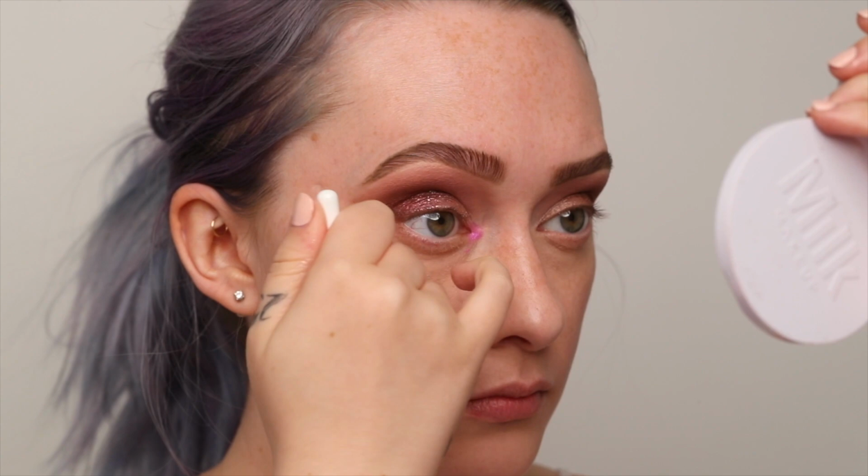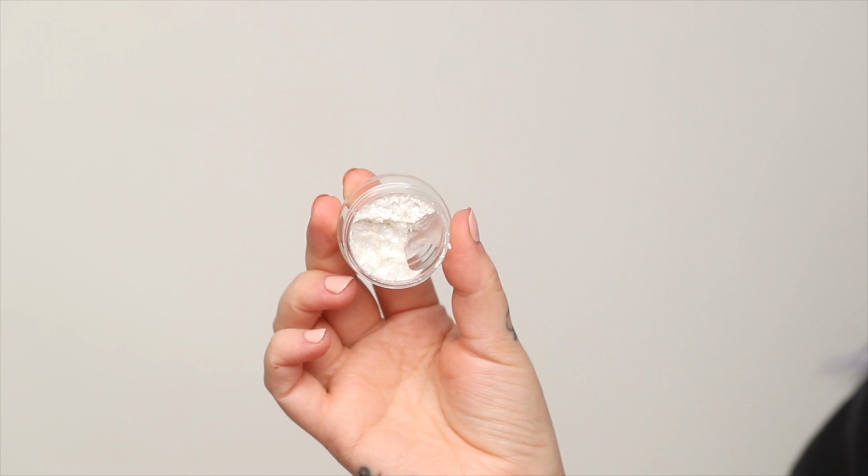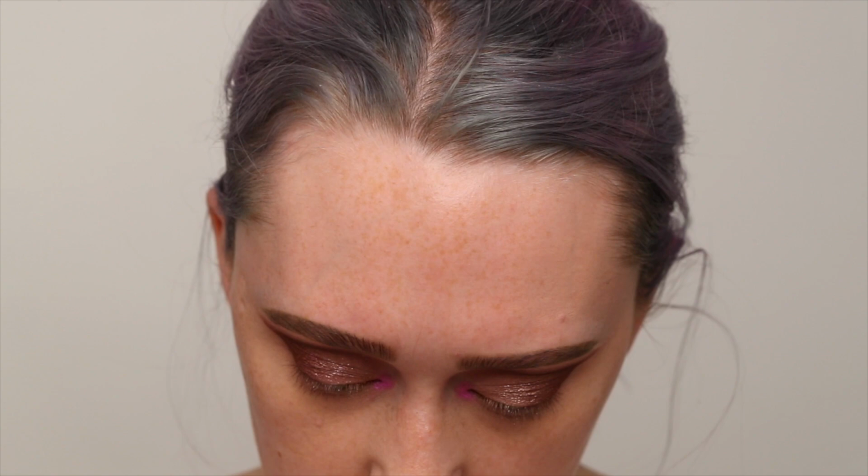Honestly, I might leave the lower lash line a little bare, you know? Maybe just put like one shade here or there when she wants a touch more glitter. I'm gonna take the shade Buttercup. This is one of the Jelly Much. And I'm just gonna pop that on top because this seems like a topper shade in my opinion. So I'm taking a really small baby brush. I just want that.